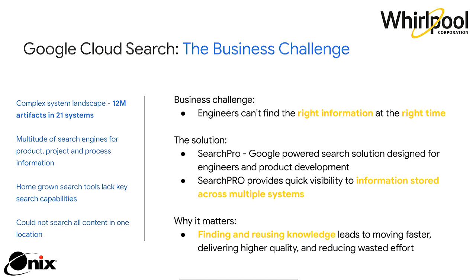But the key here is that with a solution like this, they have a single pane of glass to search across all those systems. And so finding and reusing knowledge they've invested in is now possible. That's one of the key benefits. The other, of course, is you start to get into things like the reduction of design cost, and the improvement of time to market.